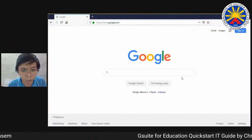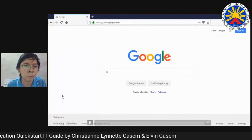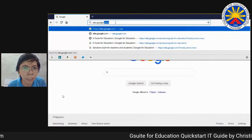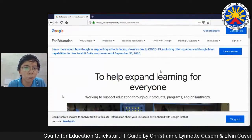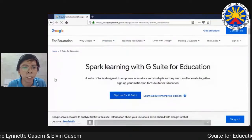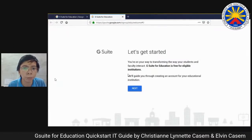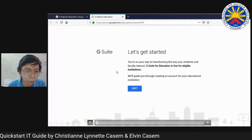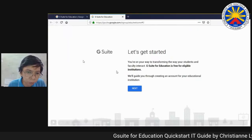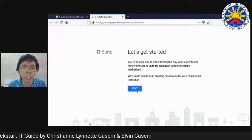So how to register? Just go to edu.google.com. Here, under products, you will see G Suite for Education. Let's go there, and then sign up for G Suite. There, you're on your way. Make sure you have these details beforehand, what you will enter in the registration. Just click next.